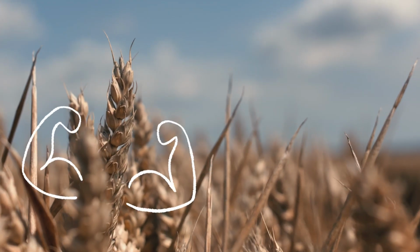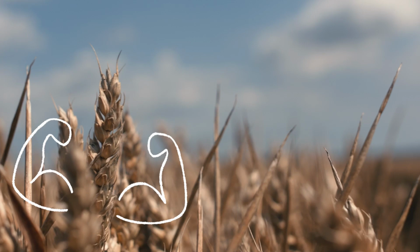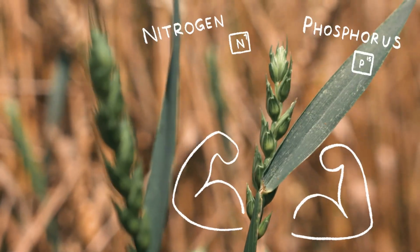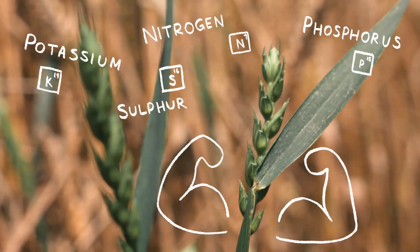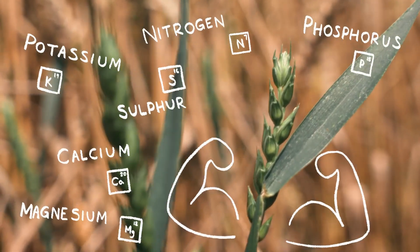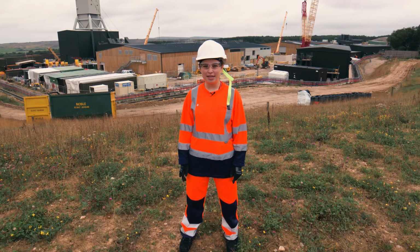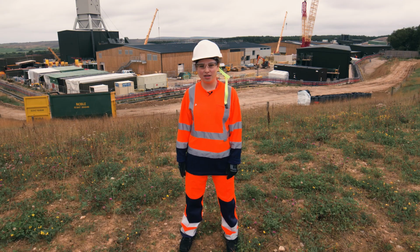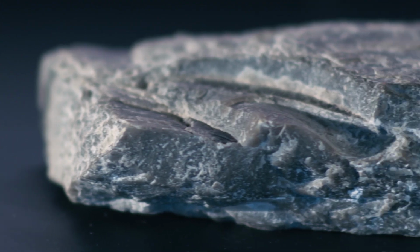Just like you and me, for plants to grow big and strong, they need a healthy, balanced diet. Their food is the nutrients which they get from the soil, which they take up through their roots. Nitrogen, phosphorus and potassium, sulphur, magnesium and calcium. Here at Anglo American, we found a completely natural fertiliser right here in North Yorkshire that has lots of those nutrients that plants love in it. This super plant food is a natural mineral called polyhalite.